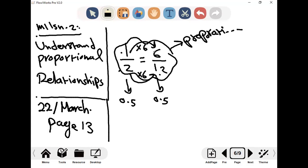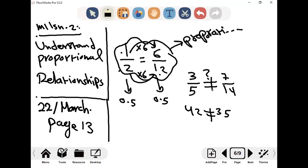For example, I'm asking you, is 3/5 equal to 7/14? I don't know. Make the cross product. 3 times 14, 42. 5 times 7, 35. They are not equal. Then it is not a proportion. Or you can use the idea of multiply or the idea of divide. It's up to you. So if you have two rates or ratios and you want to know if they are proportions or not, you can make a cross product. You can use the idea of multiplication. It's up to you. Done. Did we understand how to know if two fractions make proportions or not? Let's go to example one.